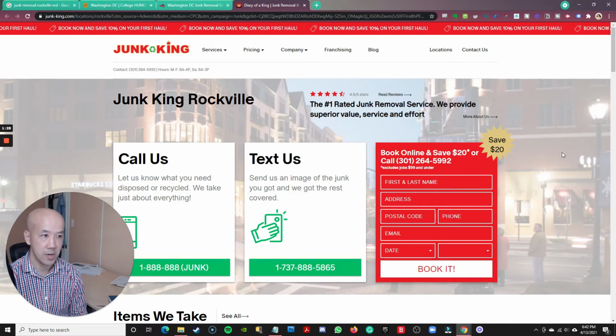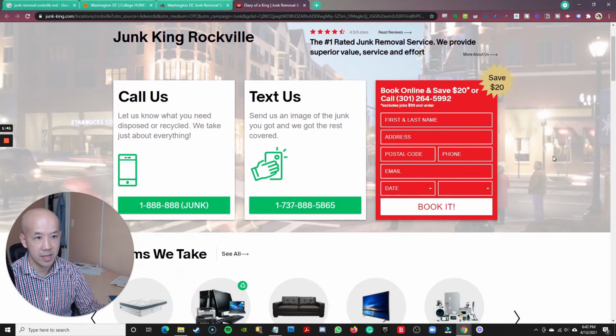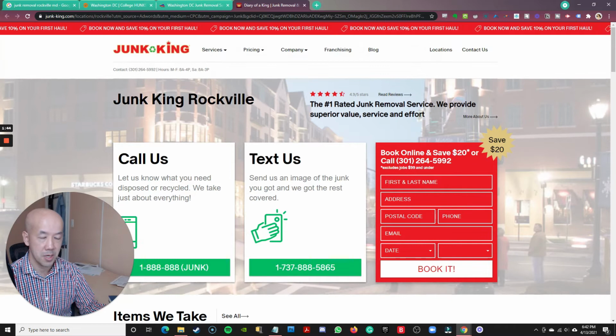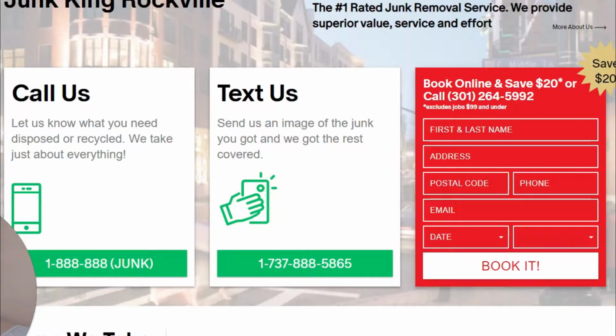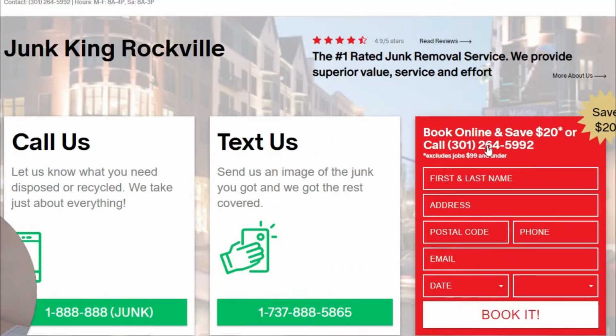So there's a lot going on here. I can tell that this is not a dedicated landing page. This is an inside page that they're using as a landing page. So where to start? Number one, the hero banner, there's just so much going on here. I think they're squeezing too much into one area. As soon as you land on their landing page, you get a call to action to call them, to text them, or to fill out a form.